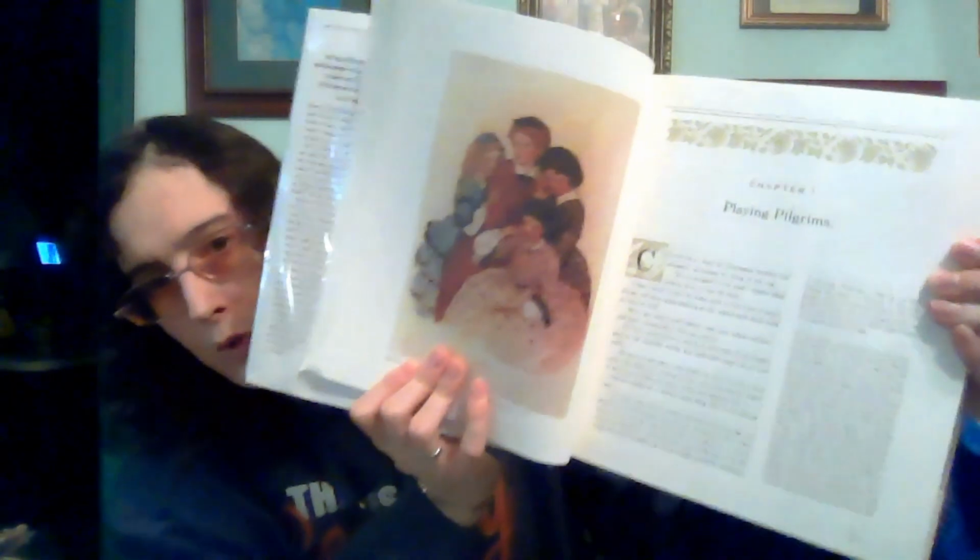So here's chapter 1. You have some of the original artwork, and then you have the chapter, and then on the side, in the red, it has some notes, some annotations.